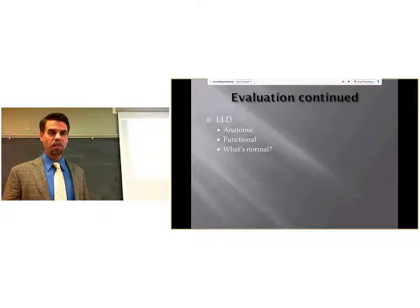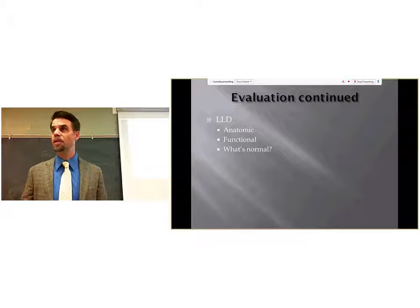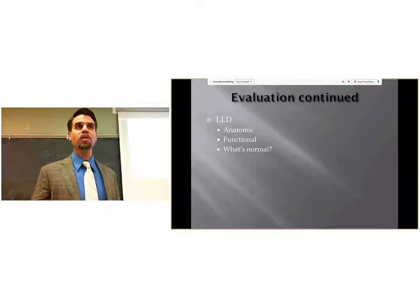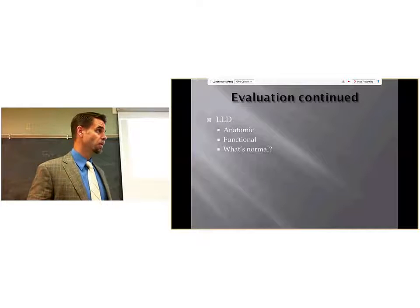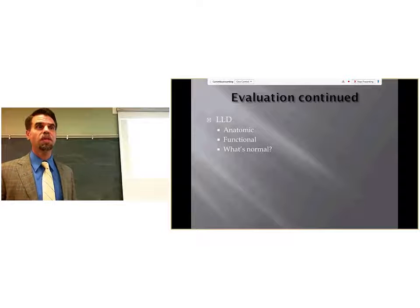You also want to keep in mind leg length discrepancy. Is it anatomic? Is it functional? What's normal? It's normal to have some kind of discrepancy. The question is, at what point does it become relevant? So if it fits with the things that you're seeing, with some of the symptoms, then half a centimeter might be relevant. So don't just rule it out. Just put it into the whole picture.